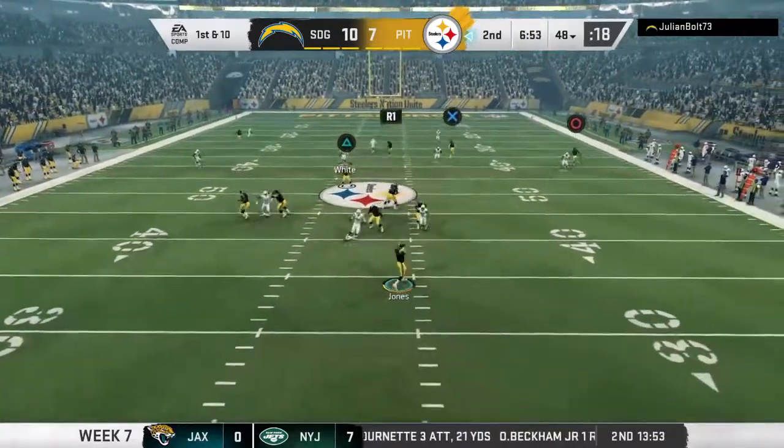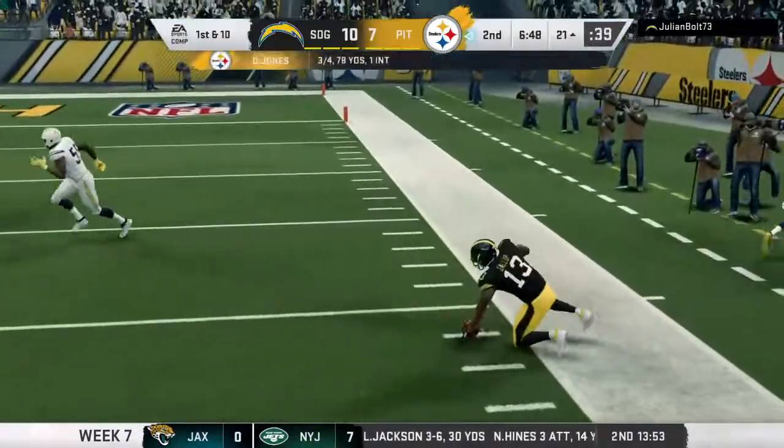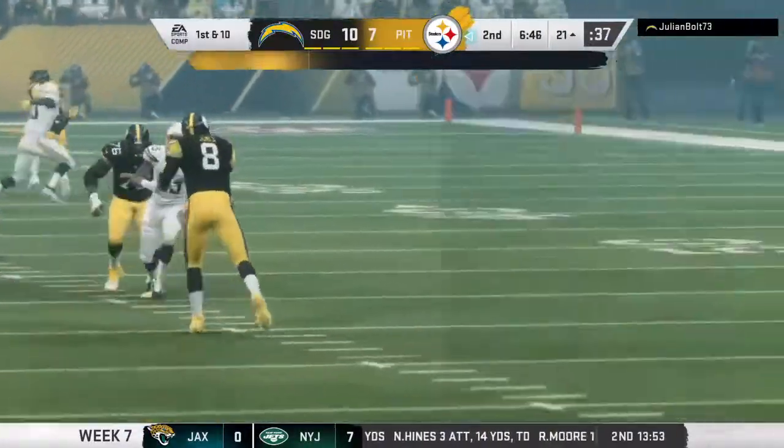Throwing Jones. It's caught inside the 25. Give him 32 on the play.